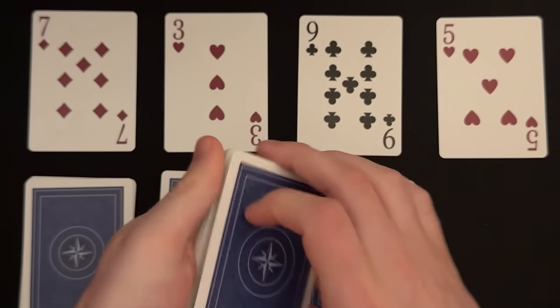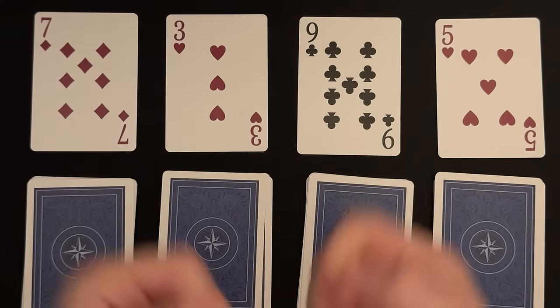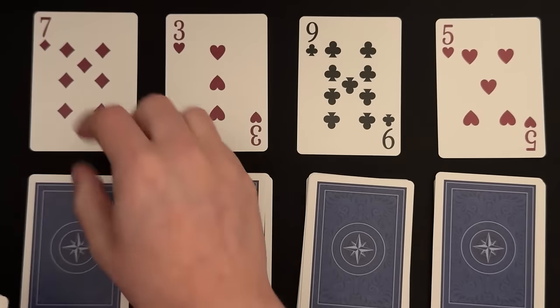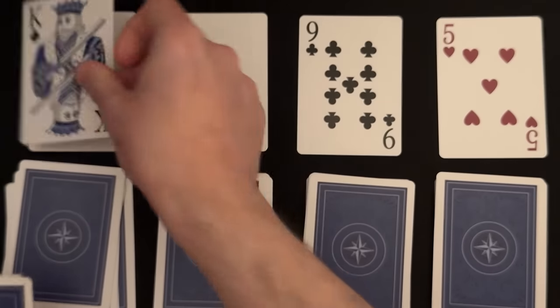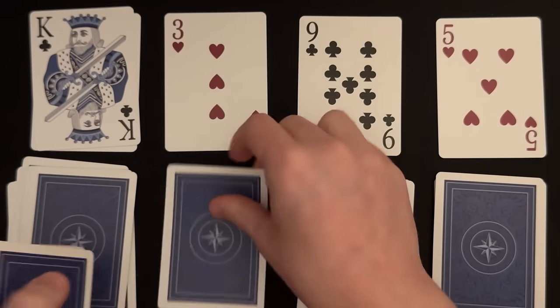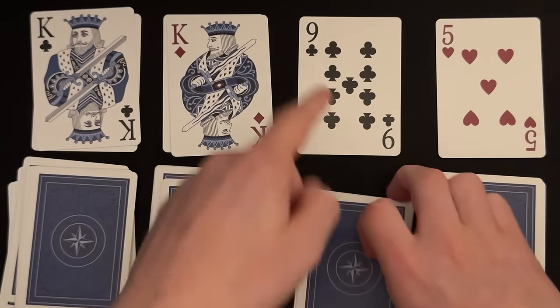5, 6, 7 this time. And when you're done, because of maths, the trick should naturally work that in the 7th position, 4, 5, 6, 7 is the first king. 3, we have 1, 2, 3, the second king.